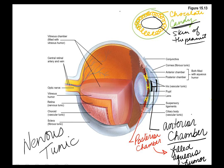And then the last chamber that we have with the eye is this big mamma jamma back here, from the lens all the way to the retina, and this is called the vitreous chamber. The vitreous chamber is filled with what we call vitreous humor. Now, the aqueous humor had the consistency of water. Vitreous humor has more of the consistency of jelly or jello. It is harder. It can kind of hold its shape better. And if you look at how big this chamber is, that does kind of make sense. I want something with a little bit more ability to hold its shape than just plain old water.